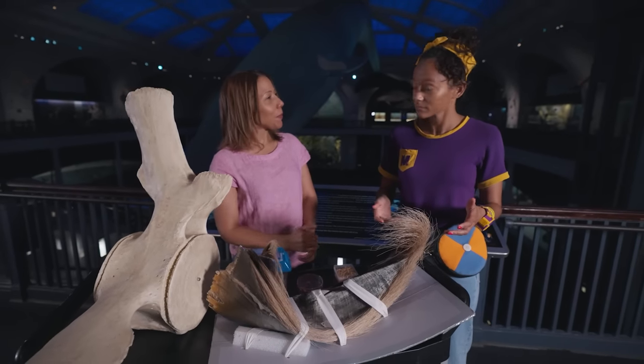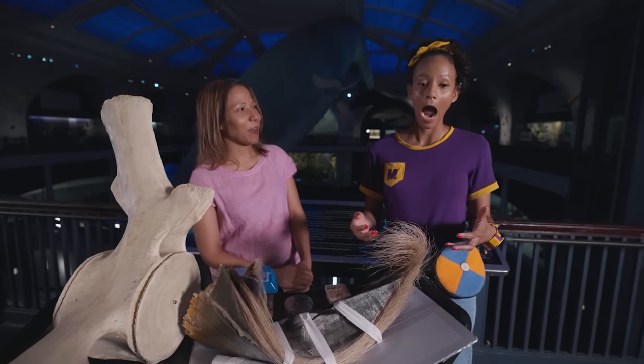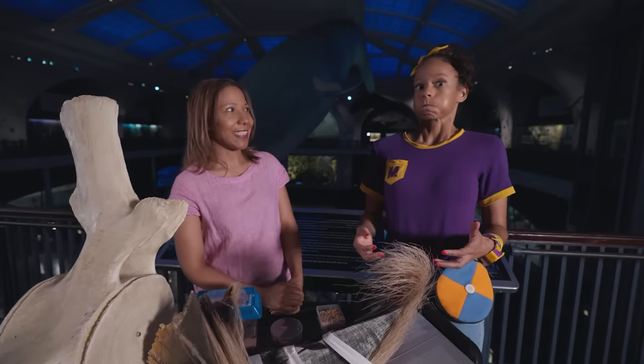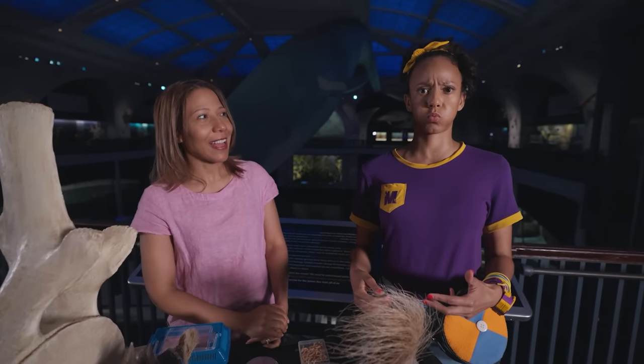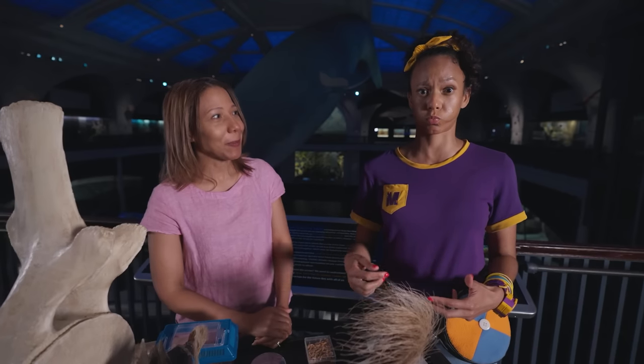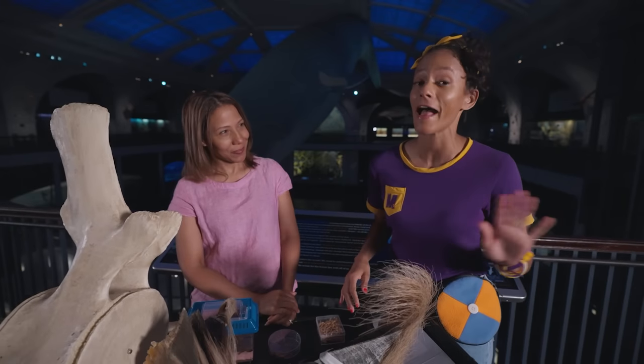They open up their mouth. Okay. Very, very big. Uh-huh. They take a gulp of water, put krill in it. Then they push the water out with their tongue. And what's inside? The krill. Cool. That seems really complicated. That is not how I eat at all.